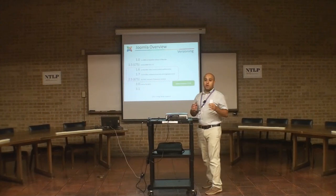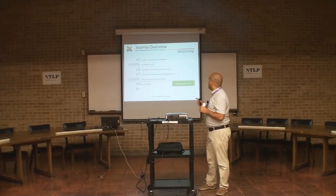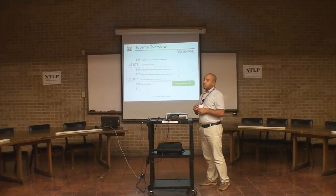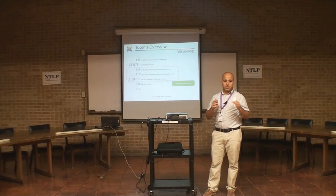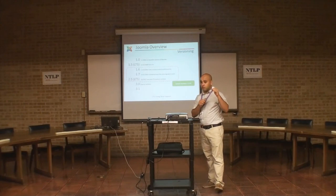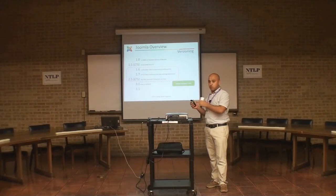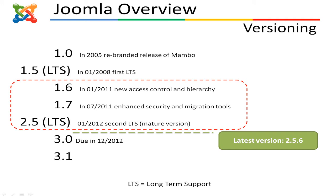The first version of Joomla was released in September 2005. Version 1.0 was a rebranded release of Mambo, the previous content management system. After every two or three minor or major releases, a long-term support version is released. A long-term support version is the stable version of its release cycle. Minor releases can be installed from the back end of Joomla. Major releases require a new installation of the system, which means if you are using third-party extensions, you will probably need to update them as well.